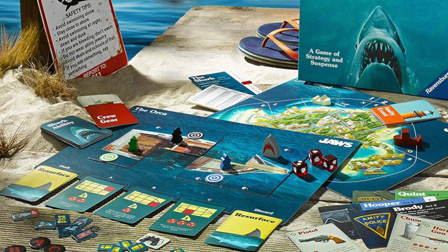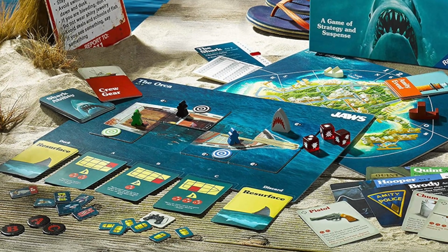It's one versus all. The one is the shark. The game is divided in two sections. The first one is where all the humans start to get ready and preparing, like getting people off the beaches and trying to say what the shark does with some hidden movements, moves around and scares people.